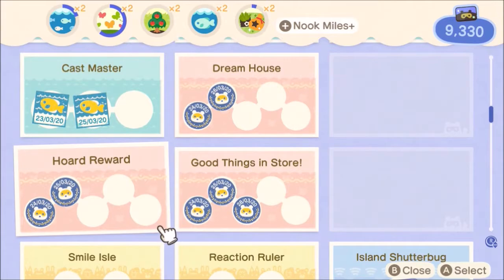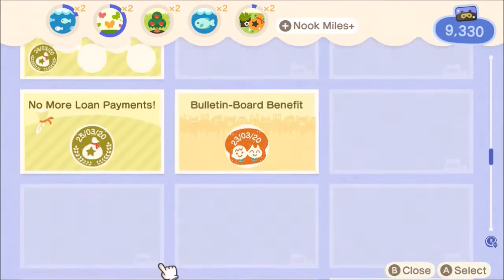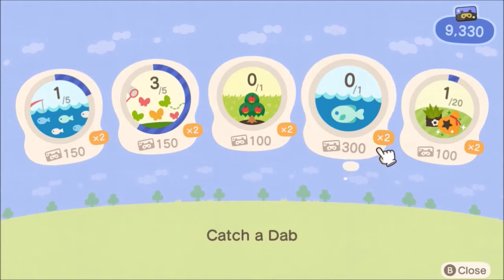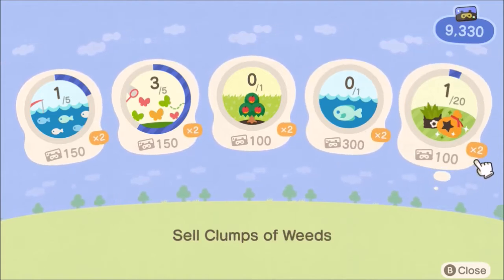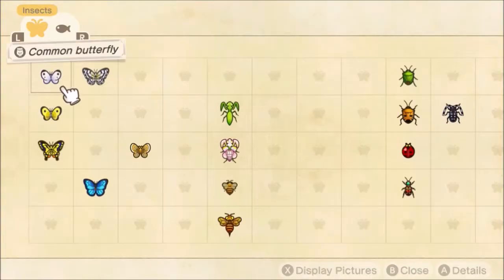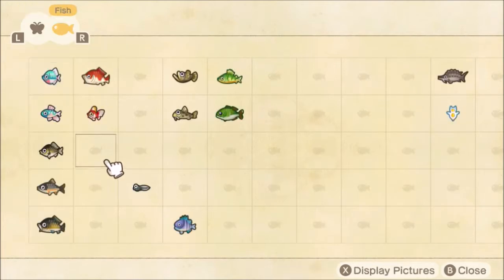because they can be used to redeem various things, and basically doing different things on the island earns you Nook Miles, which are kind of like a type of currency, and then yeah, you get different challenges each day in the Nook Miles Plus, so these will change each day, and they're just various small activities you can do, whereas the other ones are more like milestones. And Critterpedia is where you can keep track of all the bugs and the fish you have caught so far. So as you can see, I've got plenty of gaps on mine.